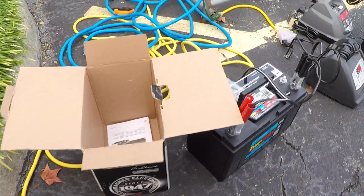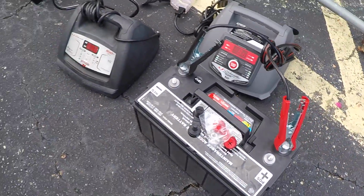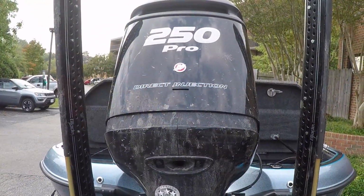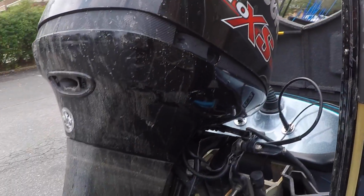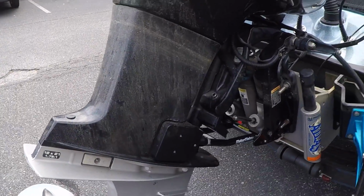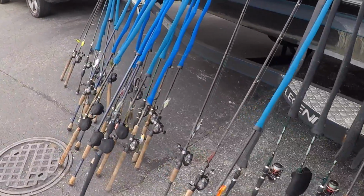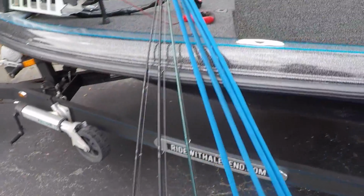So I did have to change out batteries for day 1 of the tournament. It's always something. Dealing with life. Dirty boat, not gonna have time to even get that thing clean. I got so many rods, so much tackle that I have to get ready and prepare. I don't even know where to start. But we're gonna get it all done, head to the meeting.